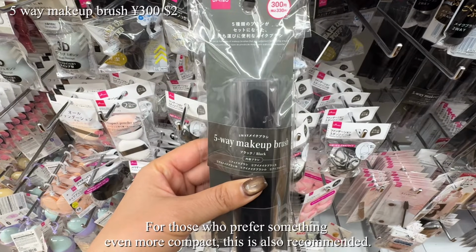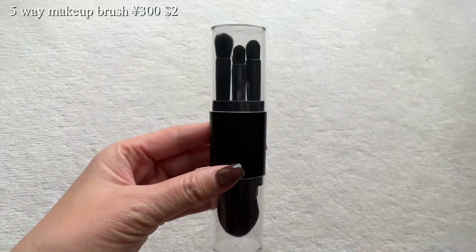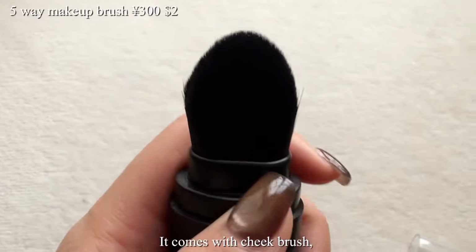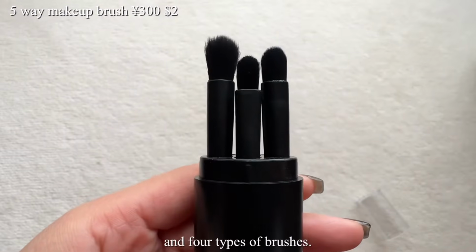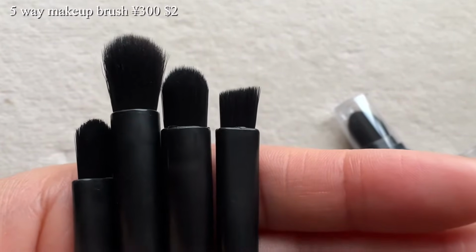For those who prefer something even more compact, this is also recommended. It's a 5-way makeup brush. It's almost half the size of the previous one. It comes with a cheek brush and 4 types of brushes. This is nice for me as I wear light makeup.